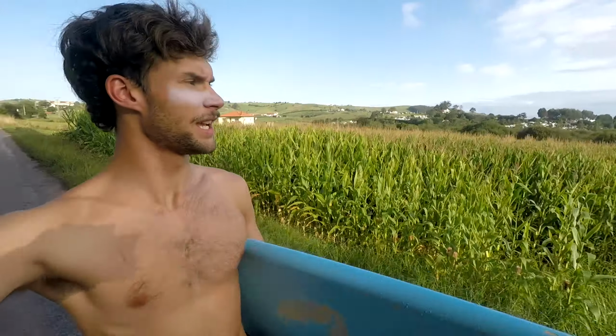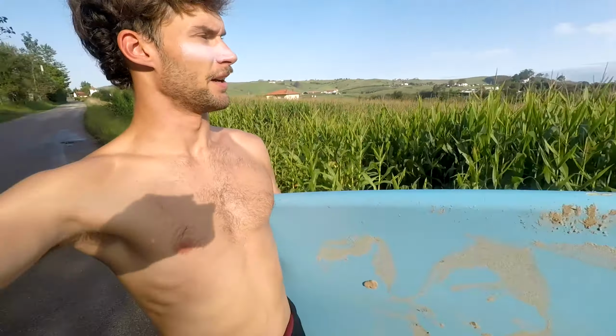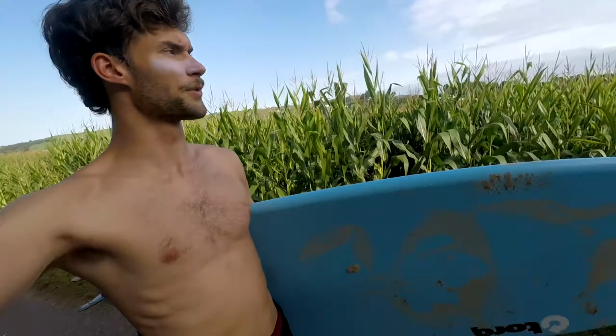So we're in Oyambre today. We're looking at a beautiful swell hitting the north coast of Spain. Nice 1.2 meter swell, around 10 seconds period. It's offshore, glassy.